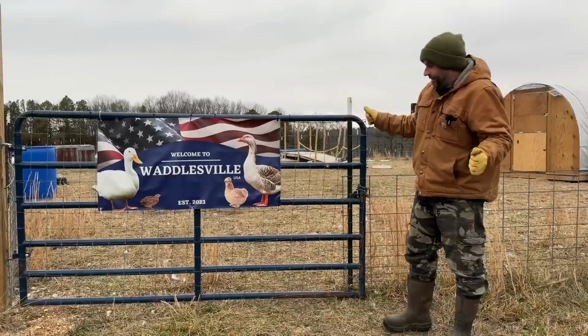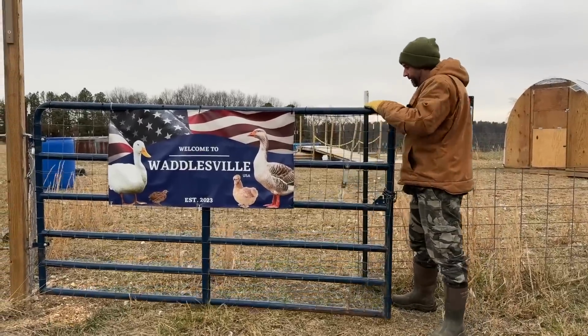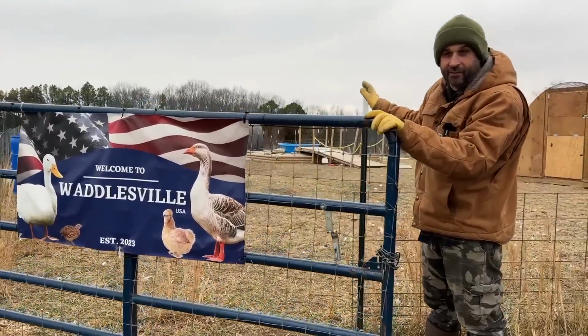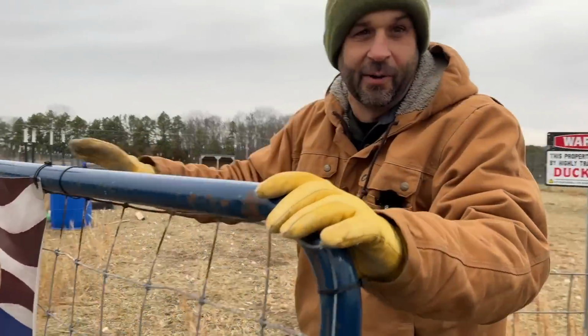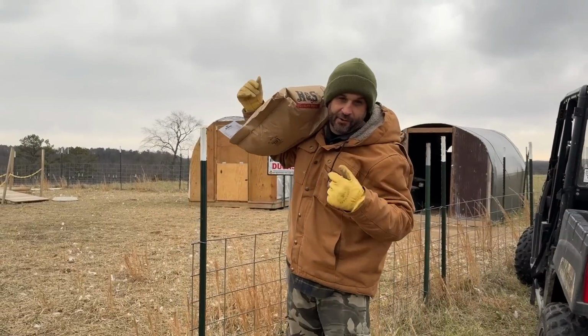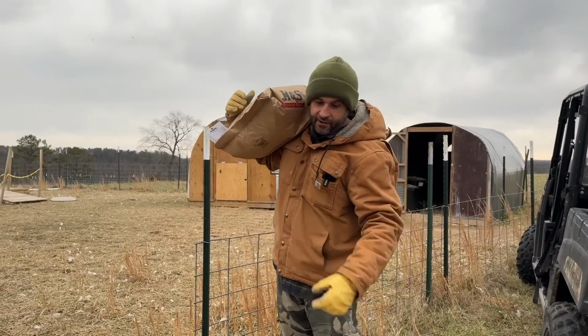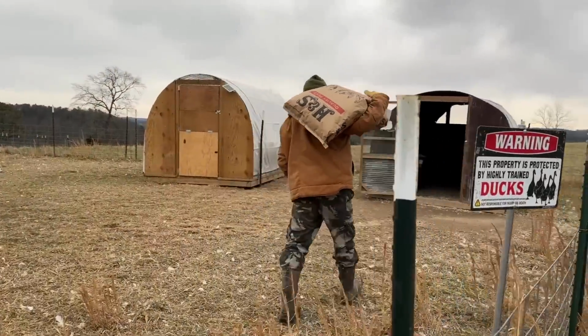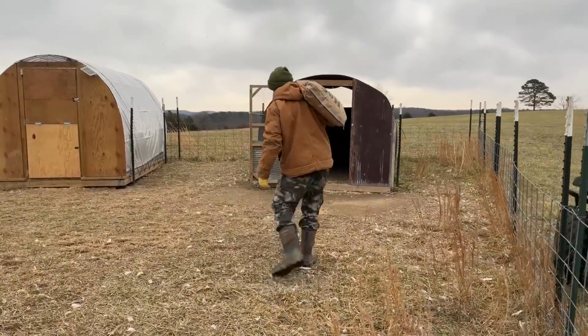All right, we need to get to work because that wind is picking up. In the summer, Waddles Ville is a really fun place to hang out and watch all the animals. On a day like this, not so much. Now, we do keep the feed for the animals for Waddles Ville in here. Come along with me and I'll show you how we keep it. It's nothing fancy.